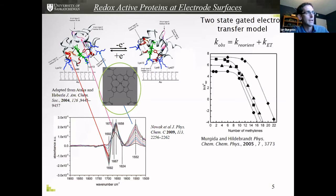And to answer this question about what's going on in terms of the dynamics of the molecule, you can adopt the two-state gated electron transfer model, where the observed rate constant is really just the sum of either the reorientation kinetics or the electron transfer kinetics. And so you can plot the natural log of the apparent rate constant as a function of the number of methylene units in the spacer layer.